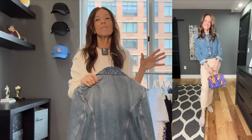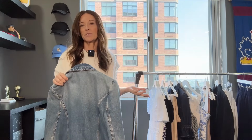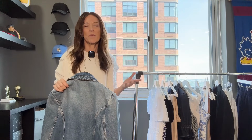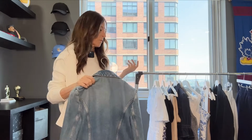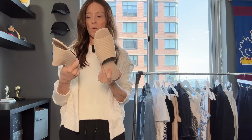And what I love about a lot of these things is they can go from day to night, especially depending on what accessories you put with them, what shoes you put with them, what layering piece you put with them, that kind of thing. Speaking of shoes, I got this fantastic pair of shoes, and I've actually worn them, although you can't really tell, but I've worn them a couple times, especially because I want to make sure that they're broken in for the trip.